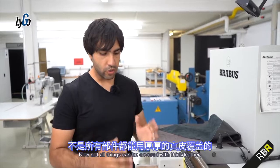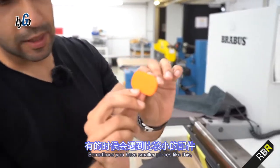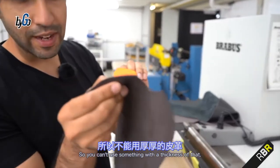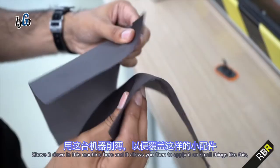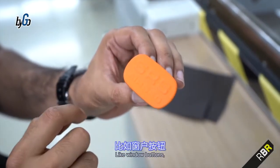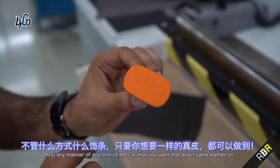Now, not all things can be covered with thick leather. Sometimes you have smaller pieces like this, which the customer still wants covered. So you can't use something with a thickness of that. So what Brabus do is they take the exact same leather, shave it down in this machine here, and it allows you then to apply it on small things like this, like window buttons and any trim of the car that you want that exact same leather on.